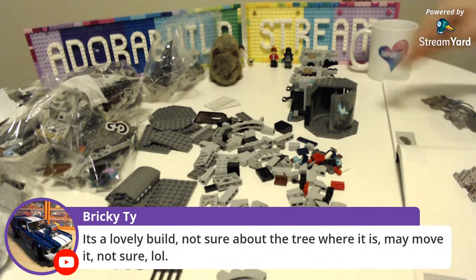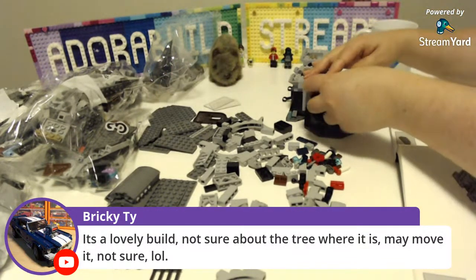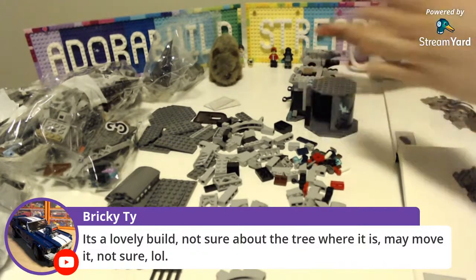Yeah, I'm really looking forward to building this Bricky Tie. I think that it's going to be a really cool set, and it's something a little bit different as well for me to build too, which I always quite enjoy.